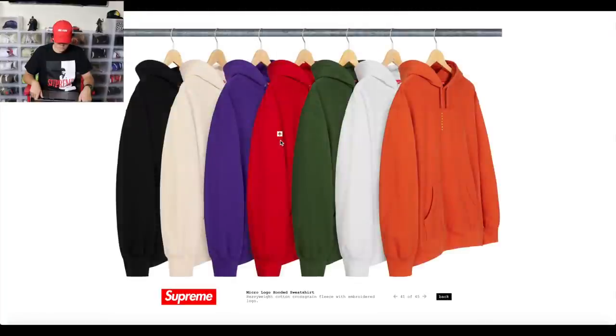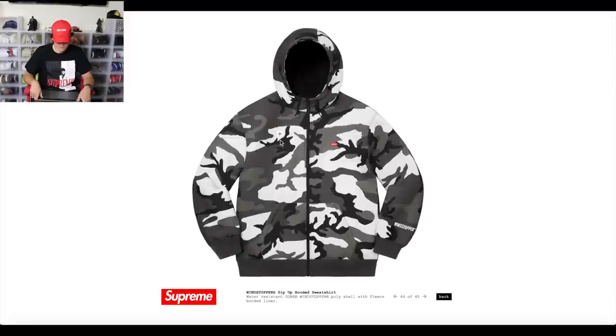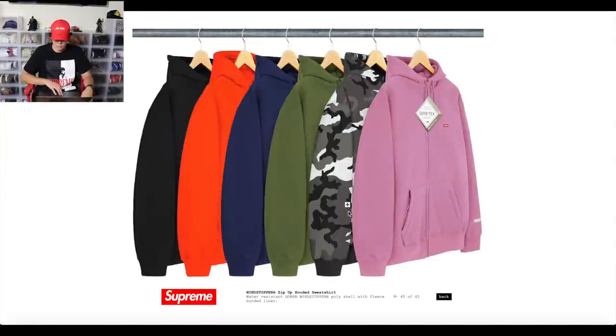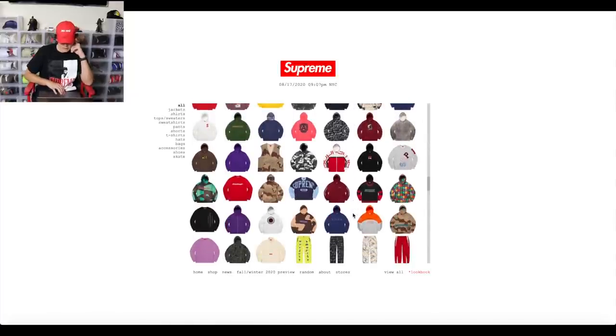Too simple. Way too simple. No, who's rocking this, bro? Who's gonna be rocking this? Dude, that's a thick wind jacket. It's like for a hurricane or something. Won't be copping that. But anyways, let's see, moving on here.